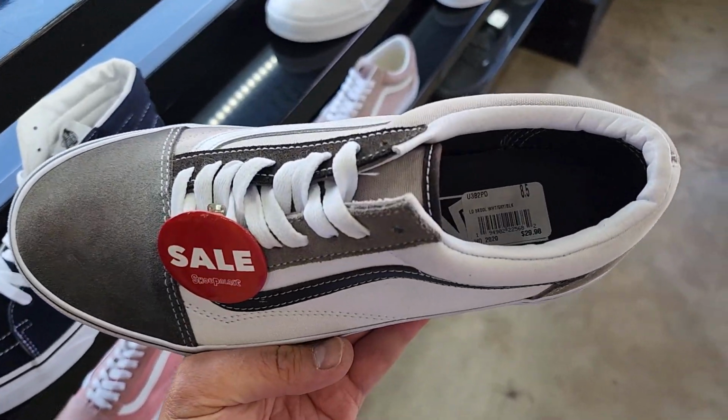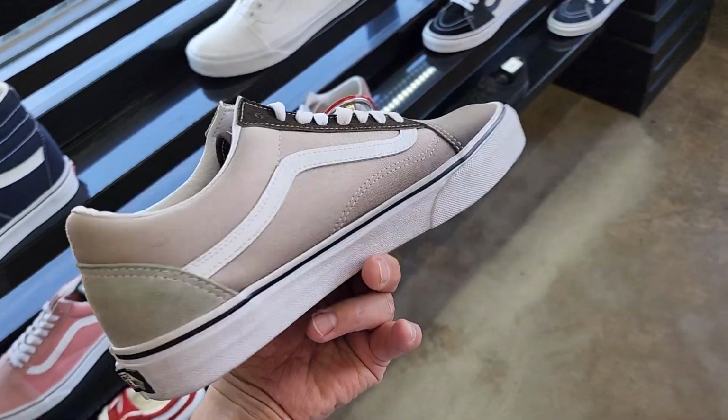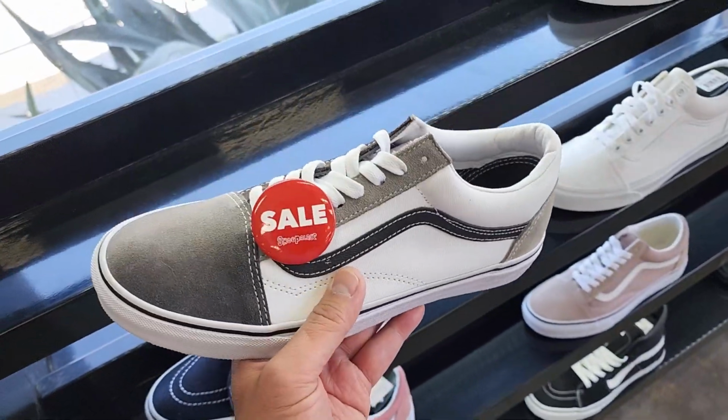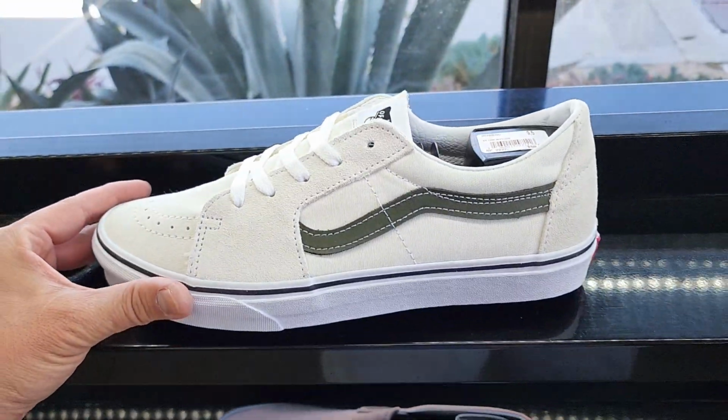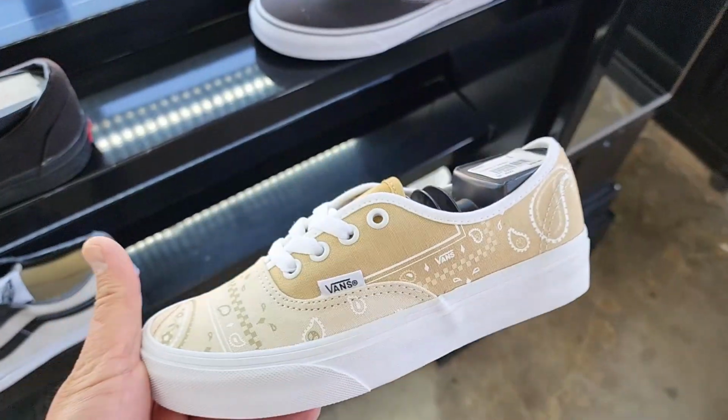Do got some Vans. This is the only one on sale though, $30. These are normally what, $60 or something like that. Not too shabby. I'm not a fan of this look, to be honest. All the other ones regular price, $60. And then these little ones for, I don't know, girls or kids, $60 for these.